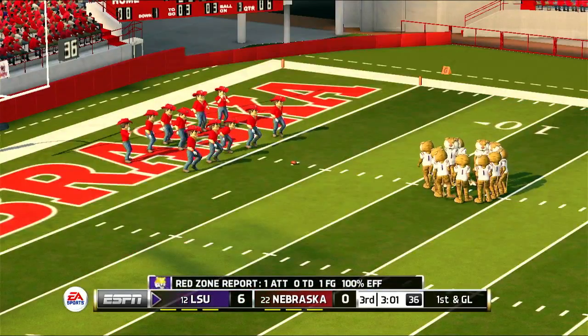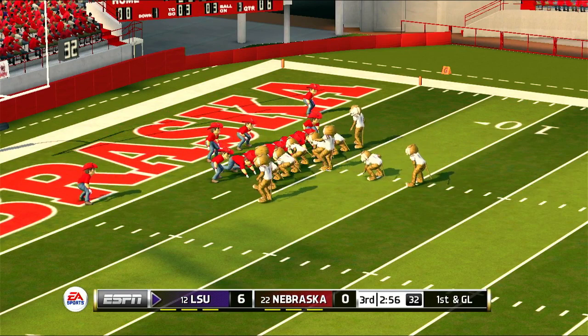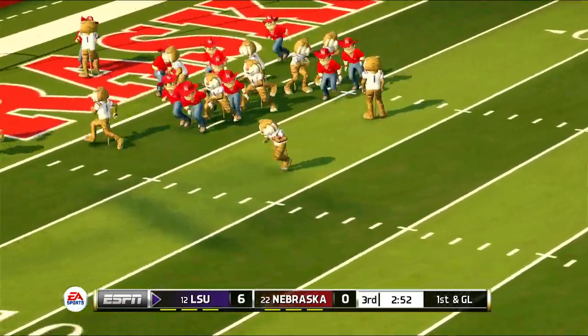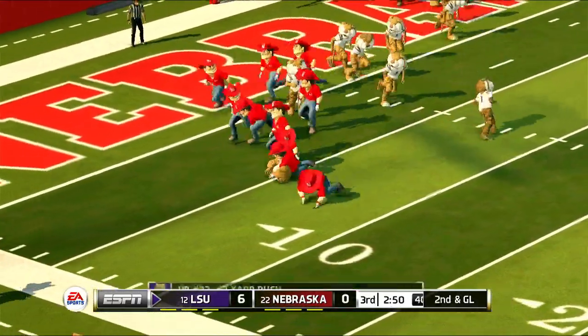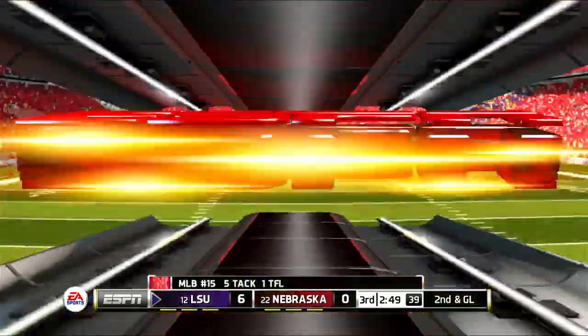It's first down. Defense trying to hold their ground here. It's first and goal inside the 5. They're packed in tight on the line. Here we go. And he tackles him hard at the 5-yard line. Loss of 2 by the halfback.